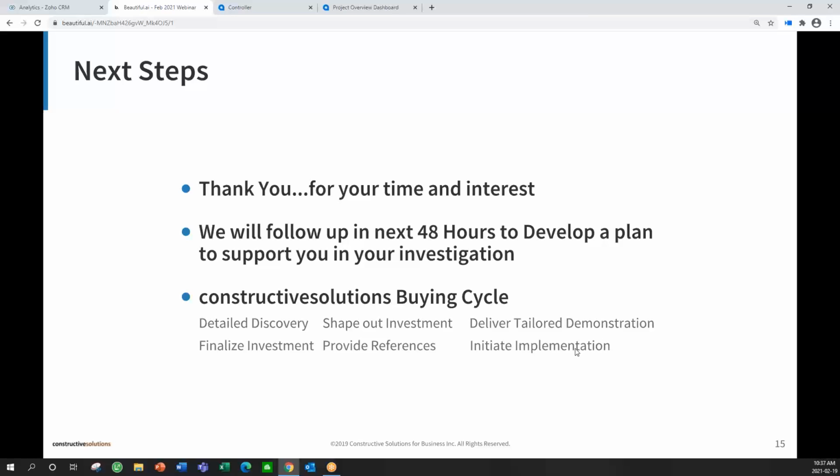Typically from the time customers say, yes, we'd like to proceed to when you're going to be live, we're looking at a 90 to 150 day timeline. And that's dependent upon what we include in the initial phase, the skill set and availability of your internal resources, and how busy we are.